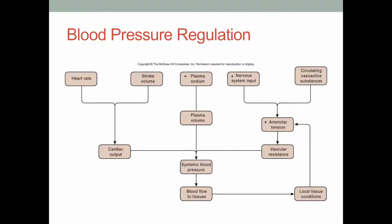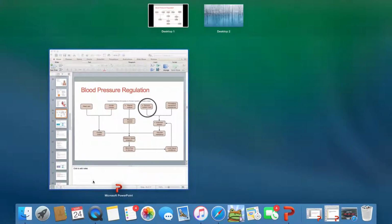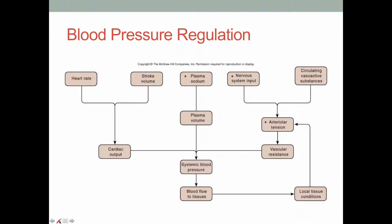Okay, so when it comes to treating high blood pressure or hypertension, there are a couple of physiologic feedback loops that we can target. First of all, we can target the cardiac output, and cardiac output is measured as heart rate times the stroke volume. And the stroke volume is how much blood, the percent of blood, that leaves the ventricle during systole.